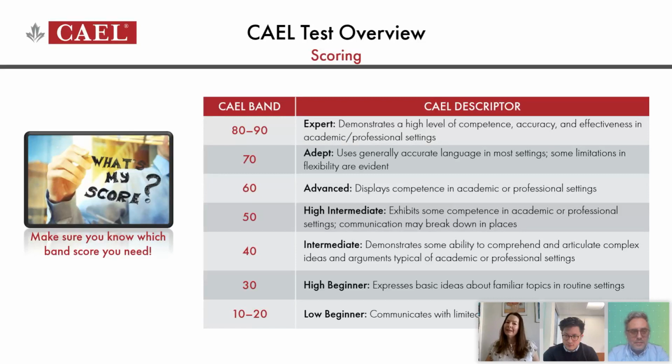But again, if you've already got your eye on a particular school in Canada, it's really important that you do your own research. Check with the specific institutions where you might be applying. They will let you know what score they require from you. Every school sets its own entry-level scores, and they might be a little different depending where you apply.